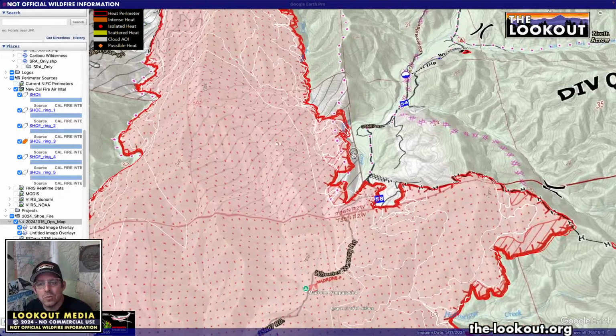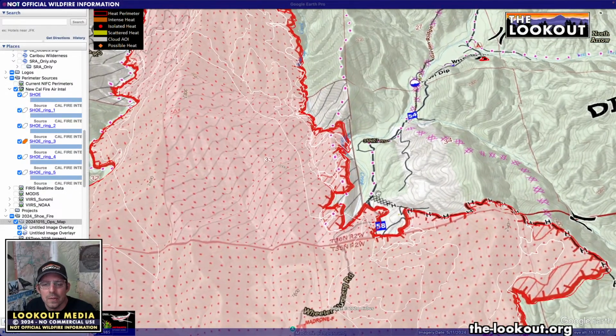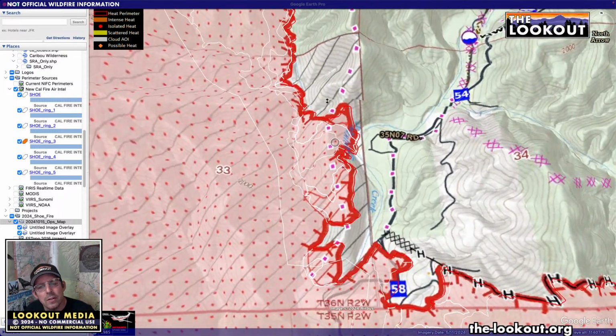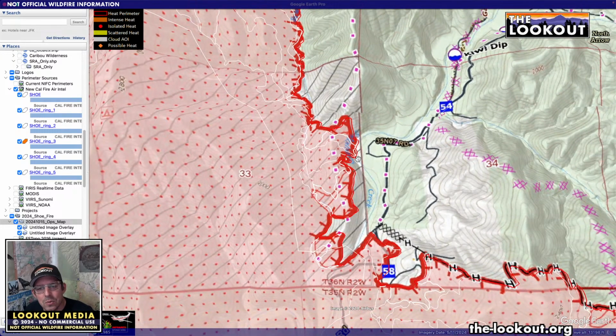They've got some issues over as we move a little farther up here. This is Bear Trap Creek, and it was holding against that creek for a couple of days, and then it has crossed. It's kind of hard to tell here. It crossed Bear Trap fairly early on. So right now the fire's backing down towards Sewell and Harvest Creek here.